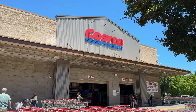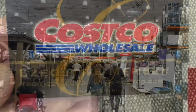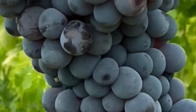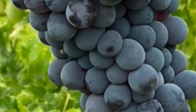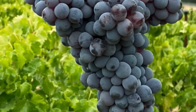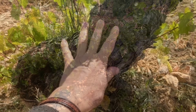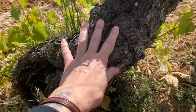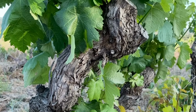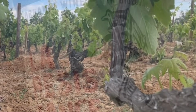With today's video, two wines from Costco will be discussed and tasted, both highlighting Grenache as a key component. Grenache is one of the world's most widely planted grape varieties. It thrives in warm, dry, windy Mediterranean climates. Some of the oldest commercial vineyards in the world are planted to Grenache. It's also one of the world's oldest grape varieties, with a history dating back more than 2,000 years. Simply put, if you're not drinking Grenache, you're missing out on some of the world's most interesting wines.